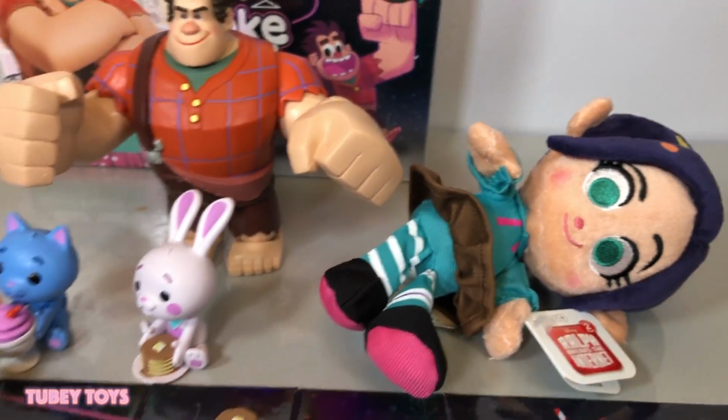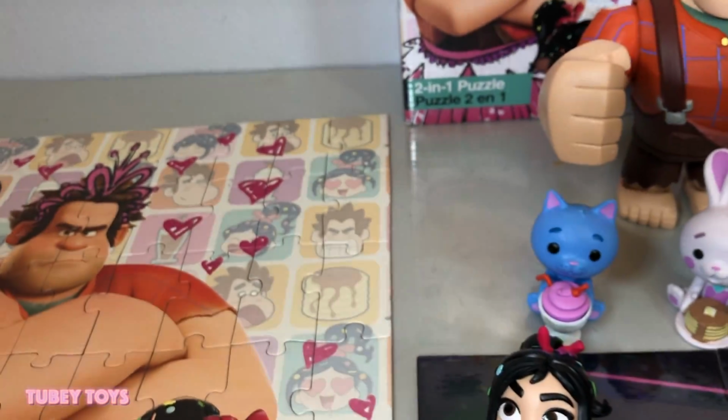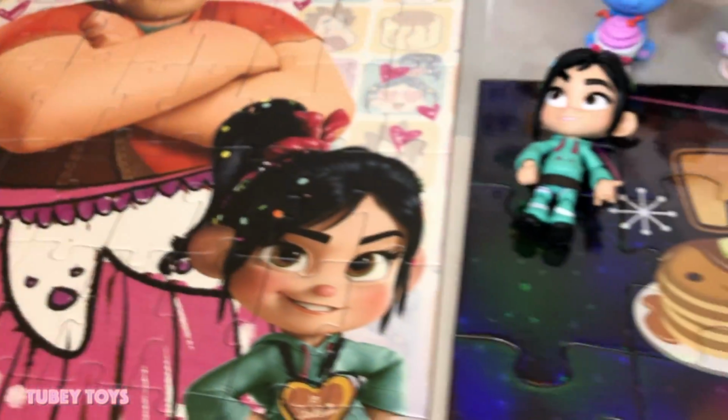Well, there you have it, guys. We have our first of many Disney Wreck-It Ralph 2 Ralph Breaks the Internet toy hauls.